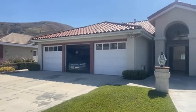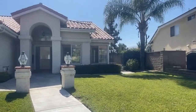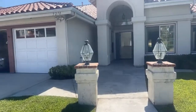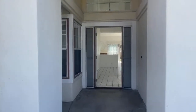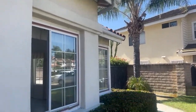Welcome. This is the home in Yorba Linda that I am going to be leasing out for $5,500 a month. This is an area that takes probably $5,500 to $6,000 a month, depending on the size of the home, maybe even more. This home is actually a little over 2,400 square feet. There's a gate over there, nice little palm tree.